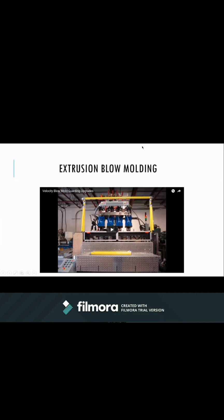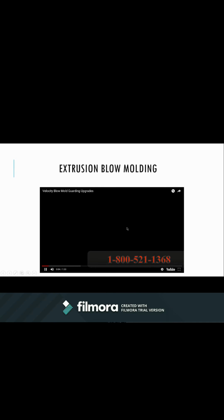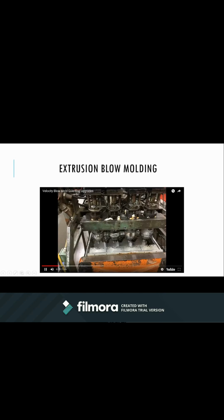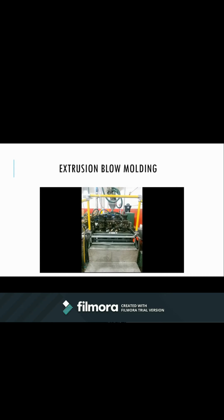Extrusion blow molding. In extrusion blow molding, plastic is melted and extruded into a hollow tube, a parison, that is then captured by closing it into a cool metal mold. Air is then blown into the parison, inflating it into the shape of the hollow bottle.